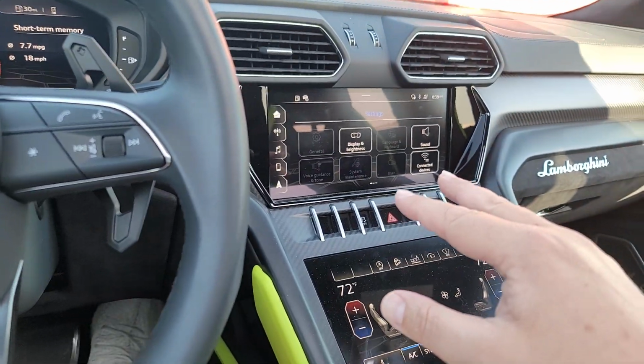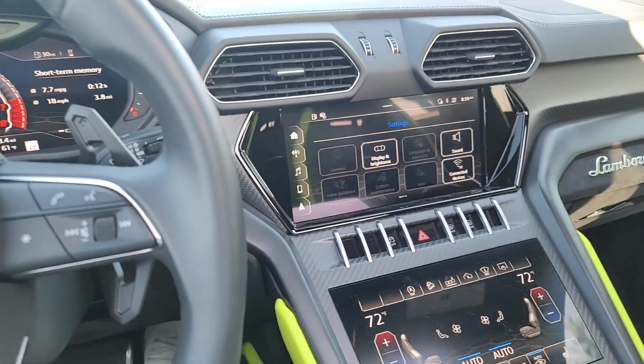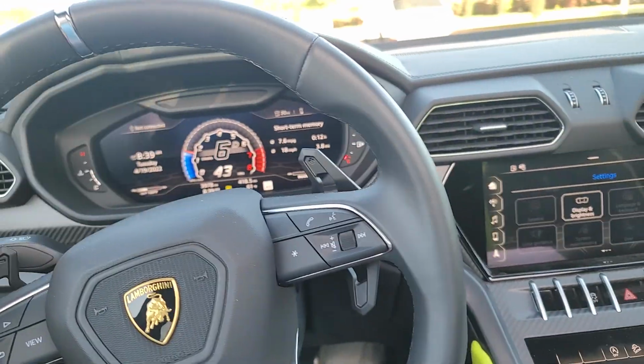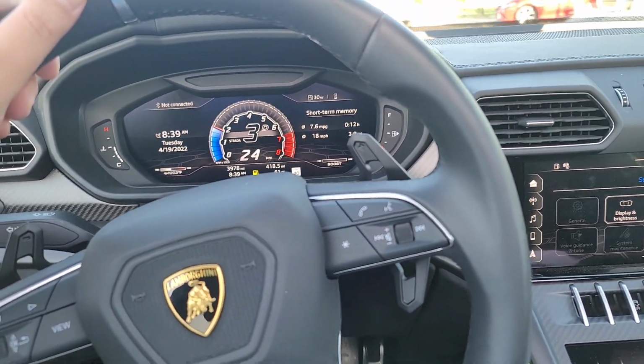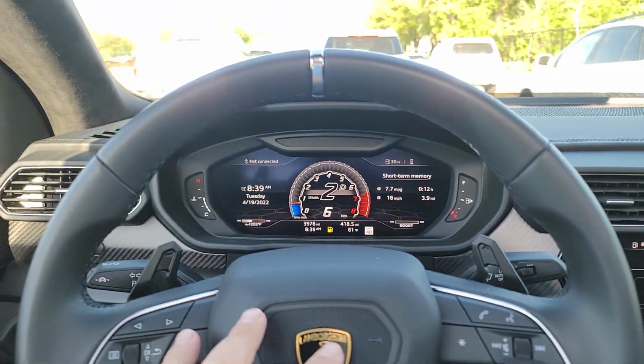Another thing is when you get a text, it doesn't really display here either unless you have the app on your phone or something like that. It's just kind of like, what? But that's an Audi thing, and that's the elephant in the room here. This is basically an Audi SQ8. However, it's a Lambo. And what that means is there's no more understeer.